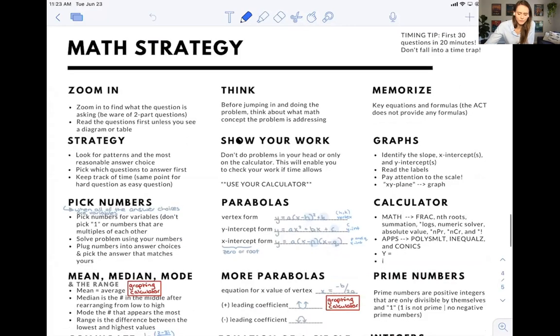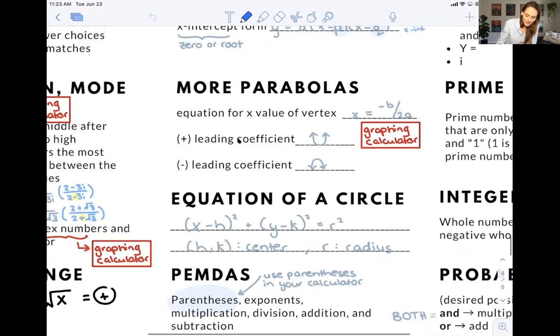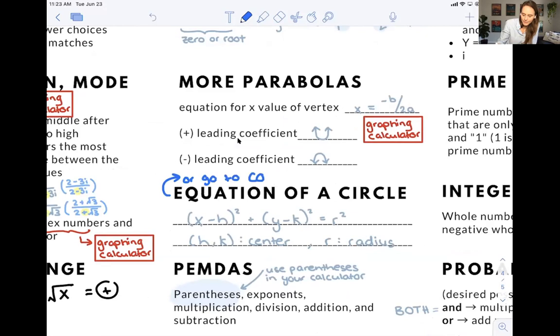So we need to know those different forms of a parabola, right? We need to know the equation of a circle, even though if you're using a TI-84 Plus CE or a TI-84 Plus, that equation is in your calculator. So I'm just gonna make here, so, or go to Connects app.